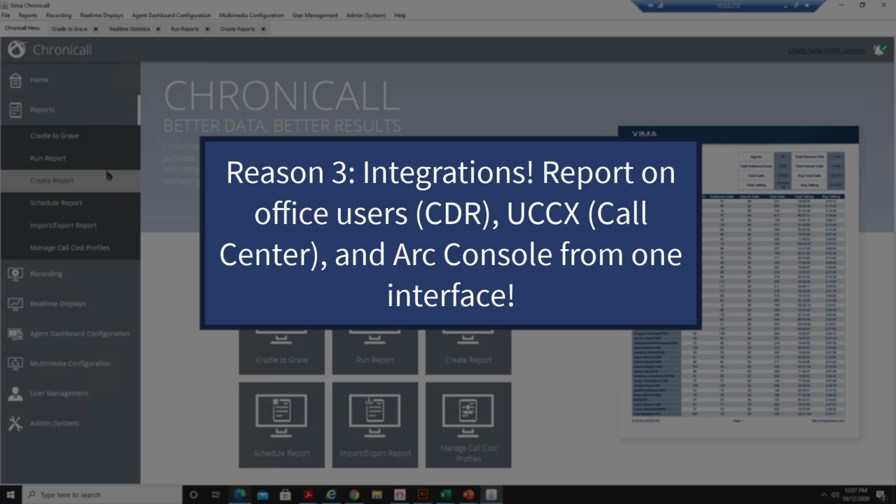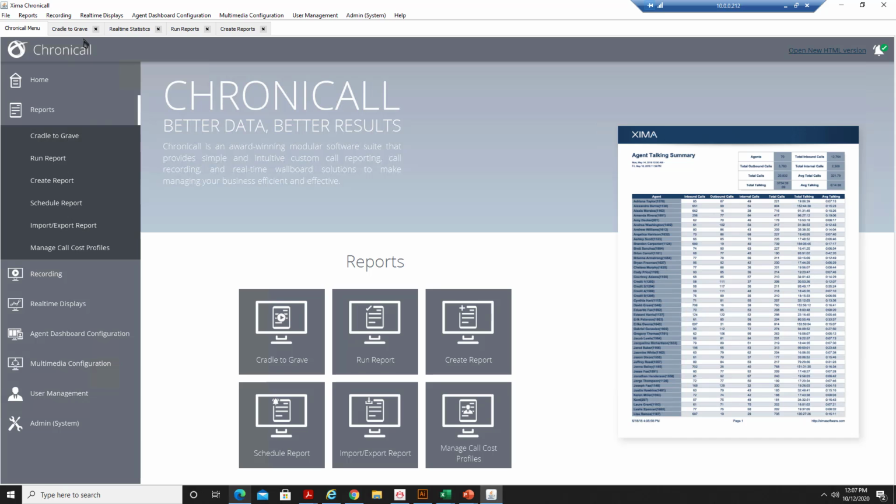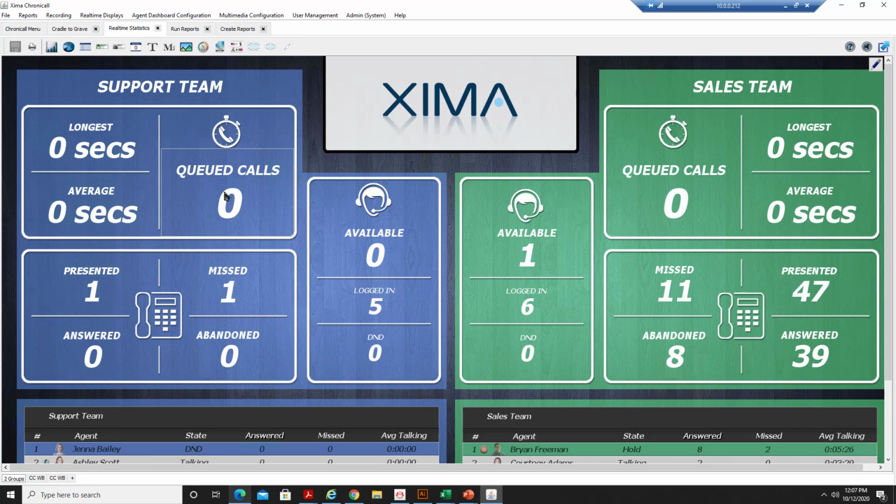The third reason is, again, its integrations. No license is required, and it reports on your hunt groups or hunt lists, Cisco UCCX, as well as Arc Console. And you can do all of that historically in Call Detail View or running the reports, as well as monitor that in real time. This is a different interface or a different option than CUIC. And the reports or the real-time wallboards aren't based off reports.